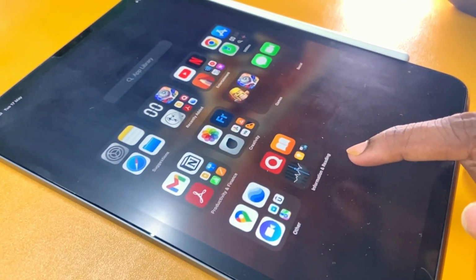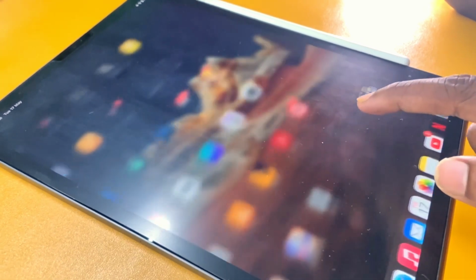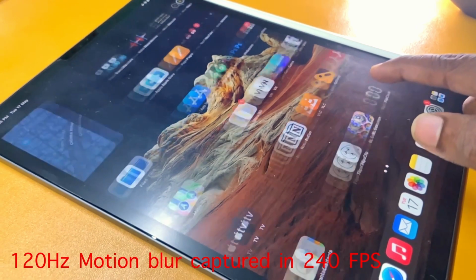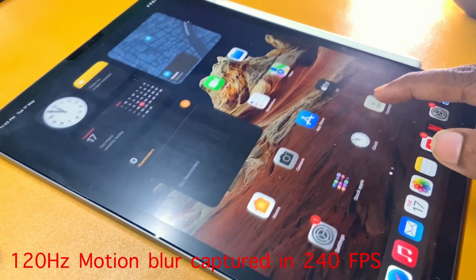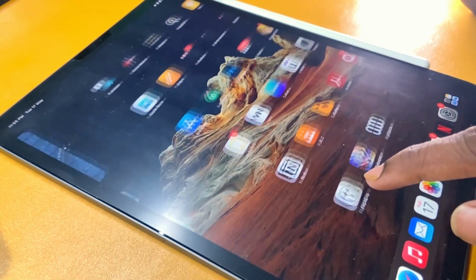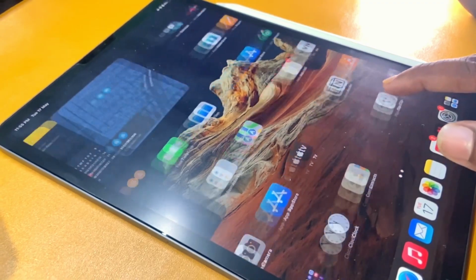If you're someone who is already using a 120Hz display device, then this might be a key feature for you. You should go for the iPad Pro, because if you have used a 120Hz display, then there is no going back. For most of the people out there who might not have used a 120Hz display so far, you will not notice any visual difference on the iPad Air's 60Hz display while using it.